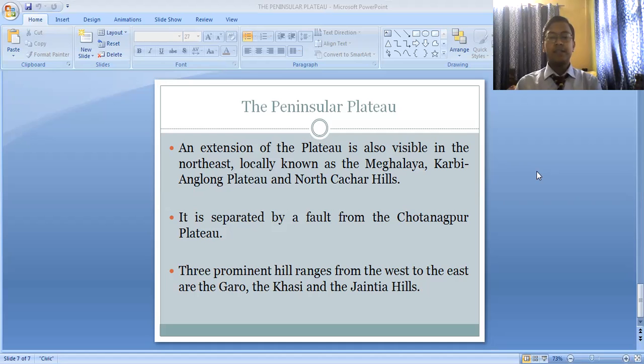So the present day state of Meghalaya, the Karbi Anglong district, and the North Kachar hills of Assam are actually a part of this peninsular plateau. To be more precise, it is a part of this Chotanagpur plateau, and it is mainly separated by a fault from the Chotanagpur plateau.